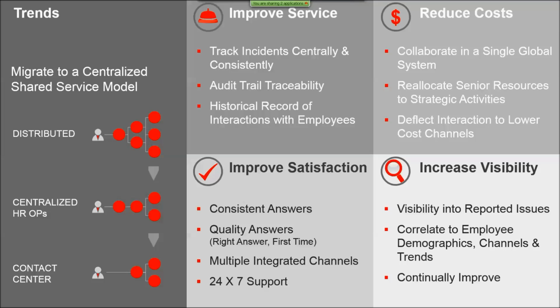And HR benefits because that's one less call to field, right? They answer their own question. That's one less call that's going to be coming into the call center. And they also benefit by utilizing a shared centralized application where they can quickly see an employee's case history and leverage the integrated knowledge base. From the management perspective, there's increased visibility into what's being reported, and they can use that for staffing purposes or maybe even to understand what employees need, what types of cases they are logging, so that they can provide training and additional services where it may be lacking.